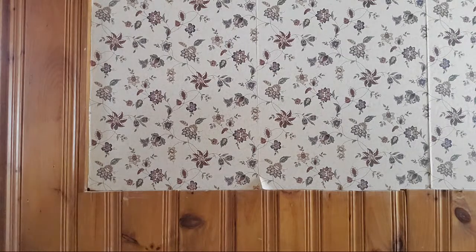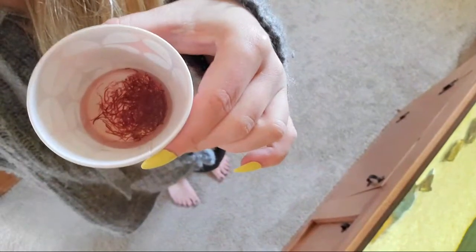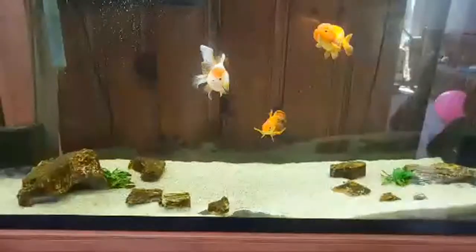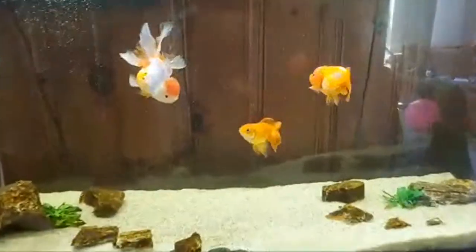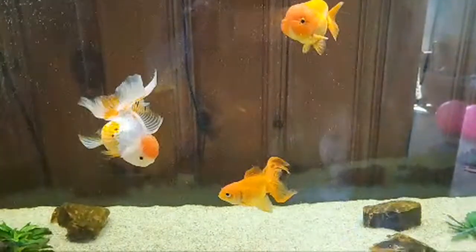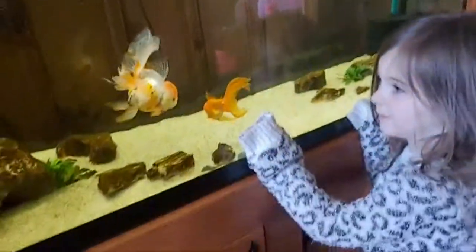It's outside. Okay, so we're going to feed these goldfish right now, and what I've got for them is bloodworms. They love these little tasty treats. Yeah, that's just fish food. That's right, Melody. And here's my fishies. Everyone say hi to the fishies. Aren't they so cute? Melody, what do you think of our fishies?